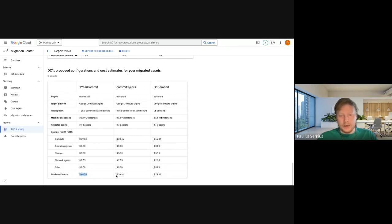This is what I'm looking at if I were to migrate to the cloud using my currently running workloads, wherever they are in data center one. It just took what I have and shows me, okay, this is how much it will cost me if I were to move to the cloud. And that's that.